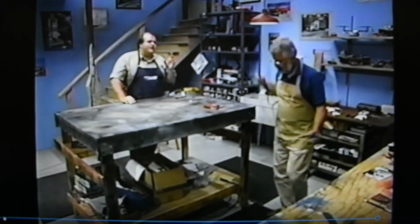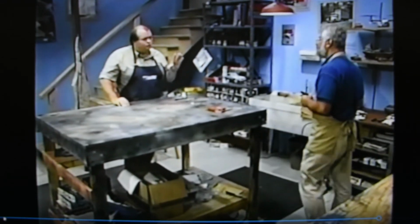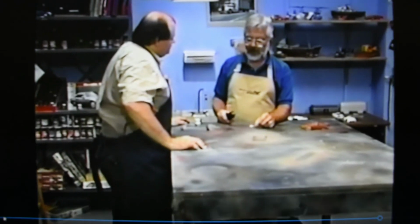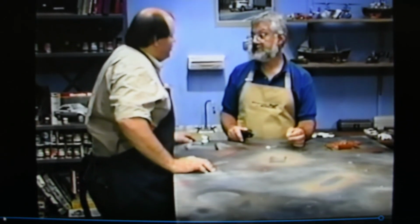Okay, now as you plug that in, I want to bring out a question here. What happens if a modeler does not have a moto tool? Well, you could substitute the use of the moto tool by using a file and some sandpaper to get the detail off. It would take longer, but same result. But we're not lost without a moto tool.